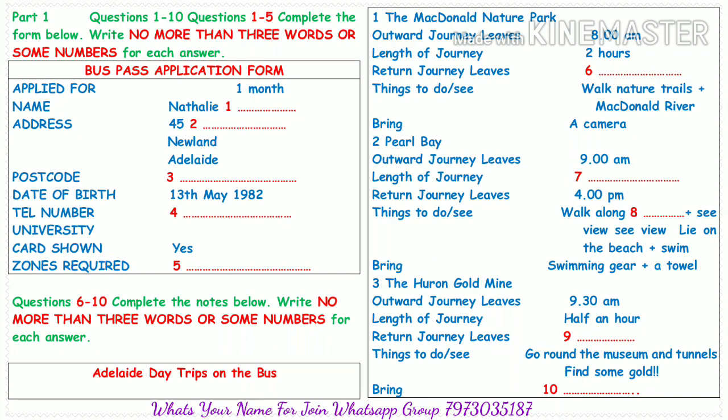That sounds nice. What else? Well, there's the Huron Gold Mine. It's just a half-day trip, leaving here at 9:30 a.m. and arriving back at 2 p.m. It only takes half an hour to get there, which is good.